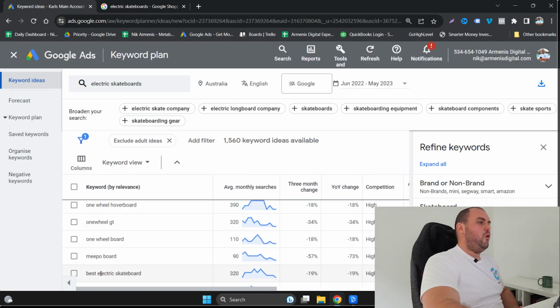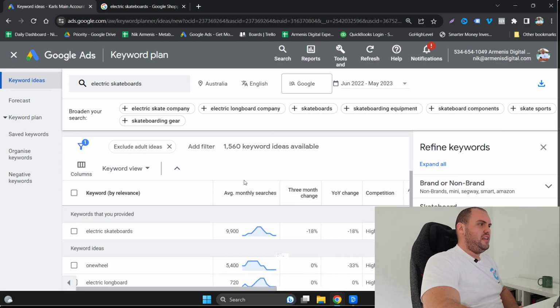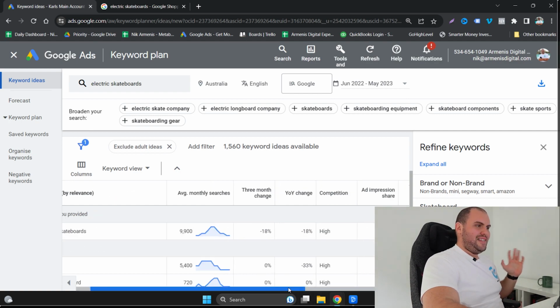Because remember, with electric skateboards, all of these keywords that are related, like best electric skateboard, the individual brands, all of these different things here, guys, each one of these adds to the search volume. So electric skateboards is separate from electric skate company, which would also trigger your ads, right? So this to me shows me that it's cool. We've got a product that is in demand.